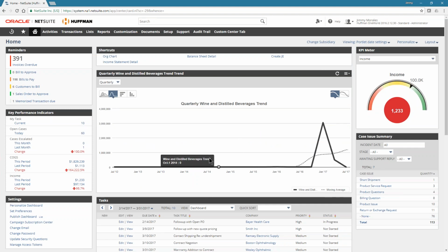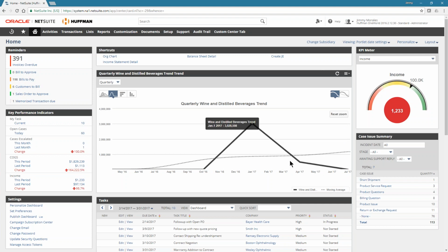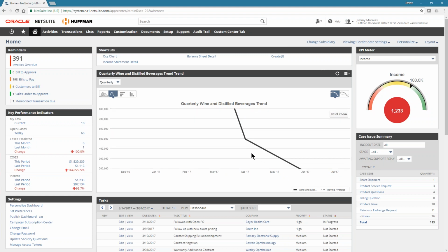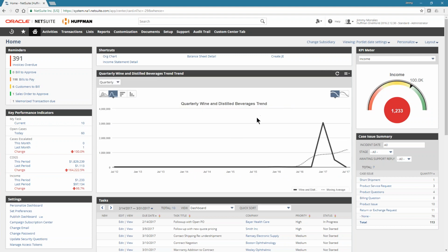One cool feature within the trend graph functionality is, if I'm unsure about where data points fall, you can highlight, just like in a mapping system where you highlight an area and it will zoom in. You can actually drag over a period of time and it will zoom in to that period. So if I know that April 2017 is somewhere between 0 and $1 million, I may want to zoom in to that and find out exactly where it's at. In this case, just under 500,000. So that's how you can set up your first portlet.